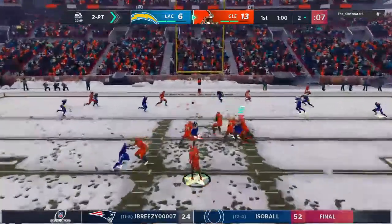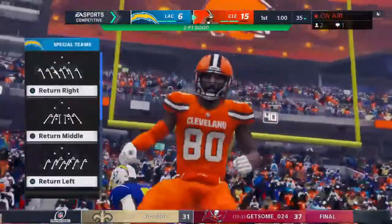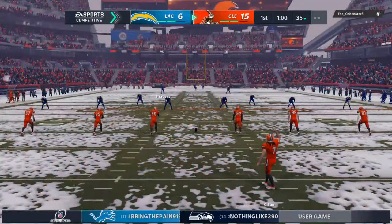Working out of the gun, Mayfield. And this is going to be caught. It's good. And that extends their lead by 2 more. Browns 15, Chargers 6.